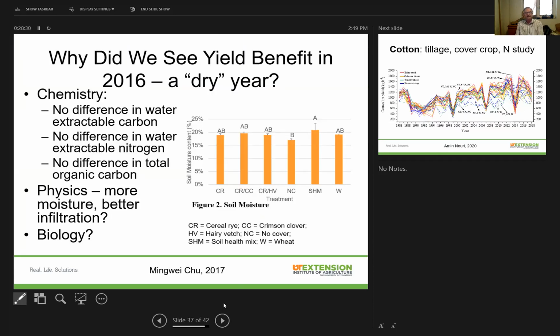Back in 2016, when we did have that yield response, another student, Mingwei Chu, looked at why we saw this yield difference. So he looked at the chemistry. He found no difference in the carbon numbers between these different cover crop treatments, no difference in the water extractable nitrogen, and no difference in the total organic carbon. He did, however, find differences in the soil moisture. You can see significantly higher soil moisture under the soil health mix treatment, which is where we saw the yield, but really no difference in the other things.